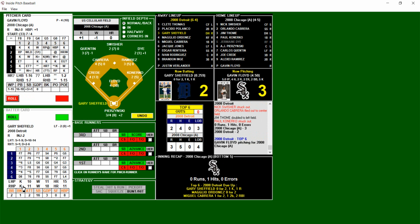So no runs, 1 hit, and no errors. We go to the after 5. Chicago 3, Detroit 2. We go to the top of the 6th. It's going to be Gary Sheffield, Magglio Ordonez, and Miguel Cabrera due up for the Tigers. Gavin Floyd can face 7 more batters before he's considered tired.